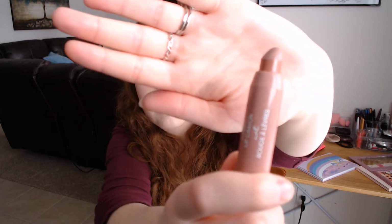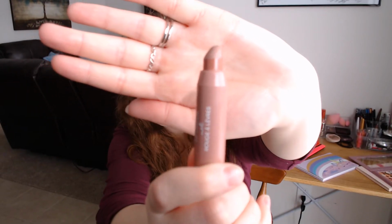This is the one I have already used the most of, but they are pretty new. I just got them, so let's see how much product is actually in here. I've never done this. Oh, so they're pretty tiny. That's all that's in there, all the way rolled up. They are just little minis, basically.